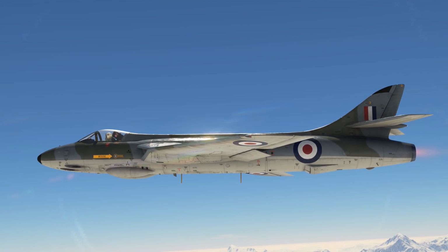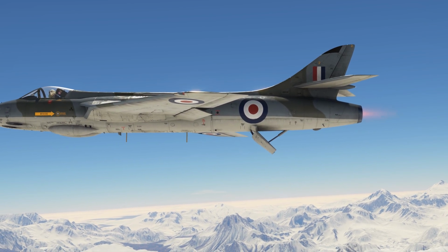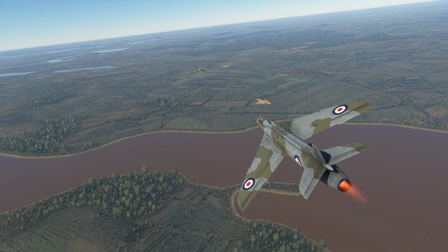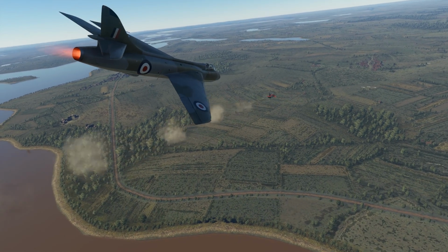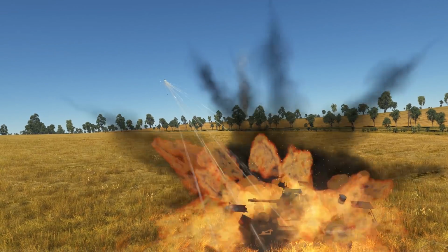You can make use of combat flaps and landing flaps. There is also an air brake. But the real strength of the Hunter comes in the form of its armaments. The fighter is equipped with deadly 30mm Aden cannons, allowing you to tear through other aircraft, and also giving a lot of pain to ground vehicles.